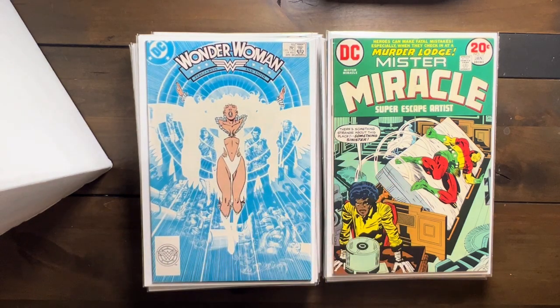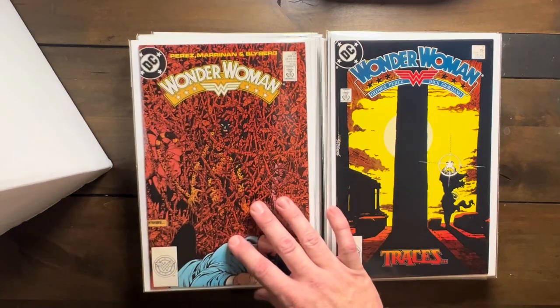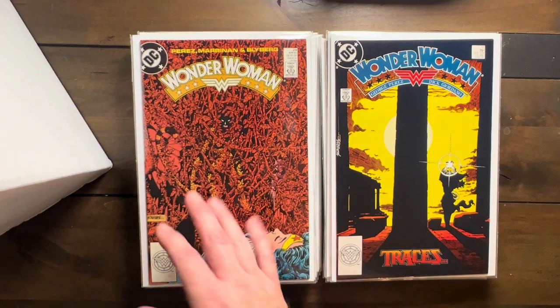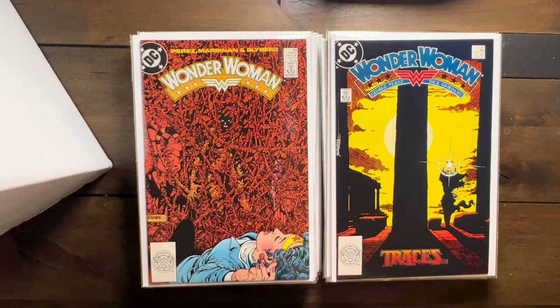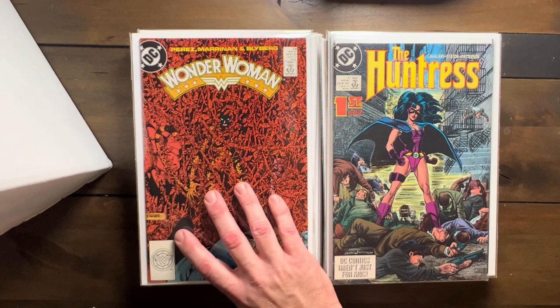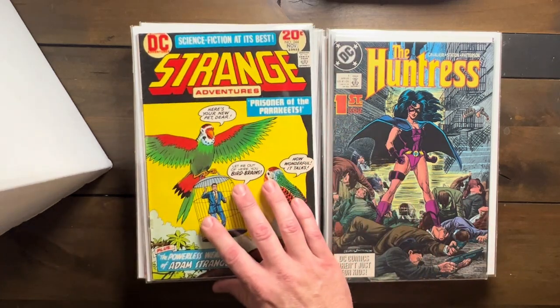Wonder Woman, the George Perez run, so I think it's volume 2. 15, that's a key. 17, that's a key. 29, not a key, but just an amazing Perez cover. It's so detailed. I see new things every time I look at this cover. Every little part of it is so rad. Huntress #1. How do you argue with that for a quarter? This is amazing. I love the weird stuff.